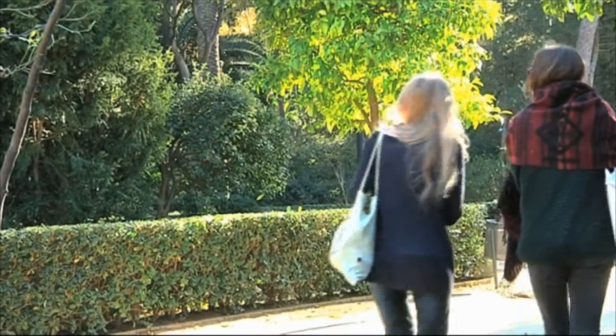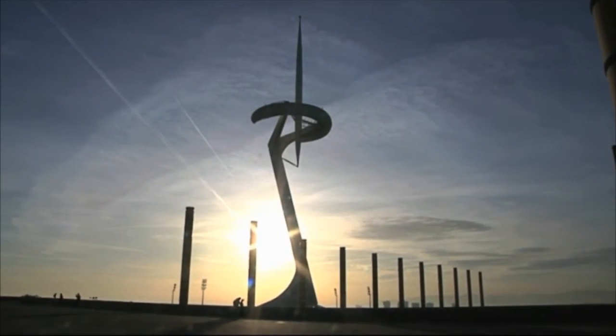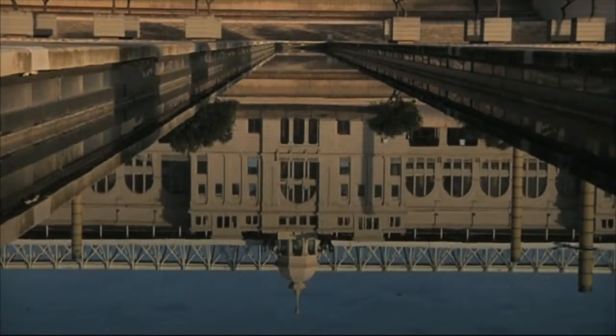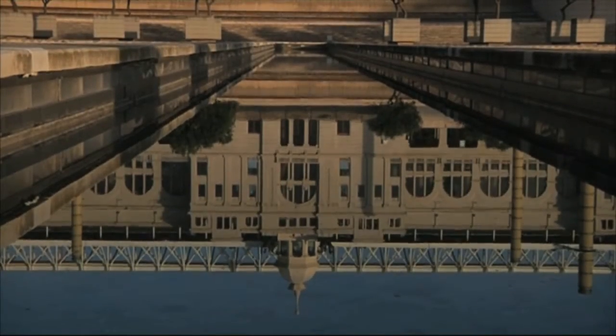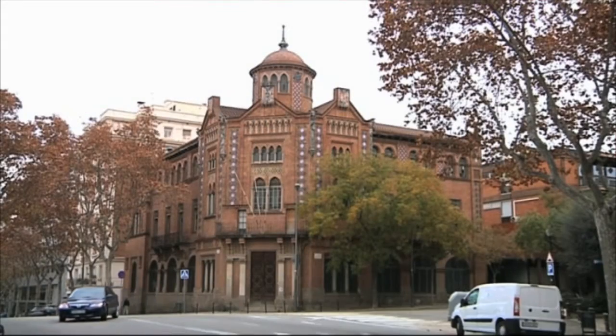But the greatest lifeblood of the district is the Montjuïc Mountain. This place suffered one of the most important transformations during the 1929 World's Fair, when the Palau Nacional, the Casa de la Premsa, or the Font Màgica were built.